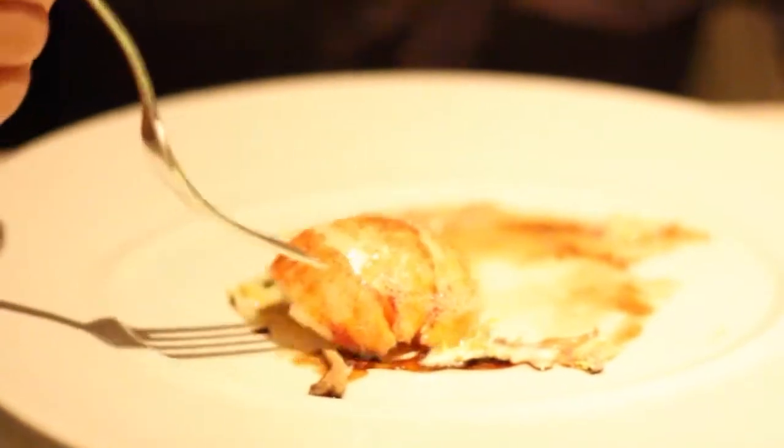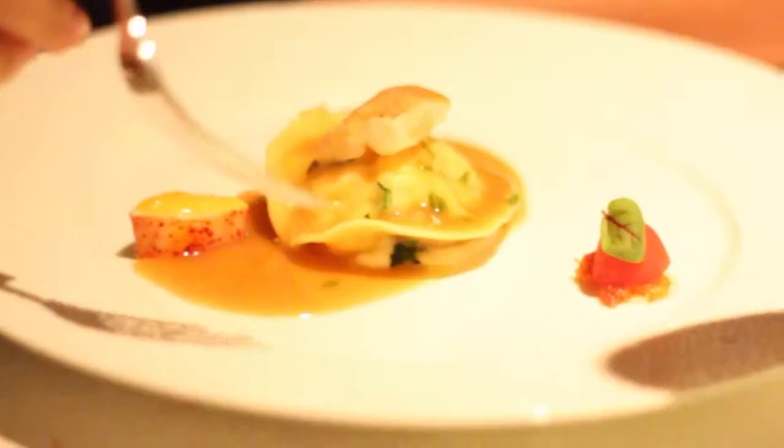Truffle foam. Tastes a little bit like butter, but it does go well with this because of the buttery taste, but it's not butter, so the texture is very light and foamy. The taste of the lobster is sort of like lobster and butter, but it doesn't have the texture of butter. So overall, it's very great.